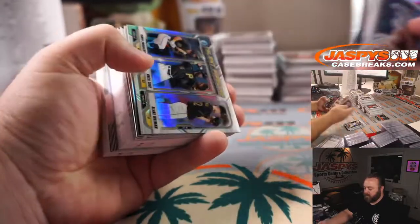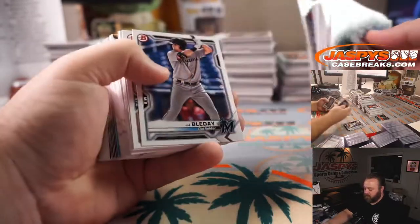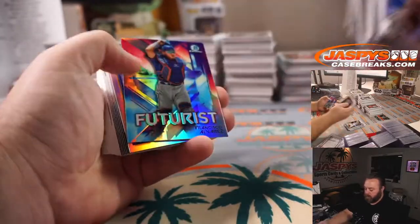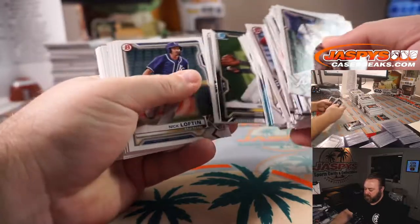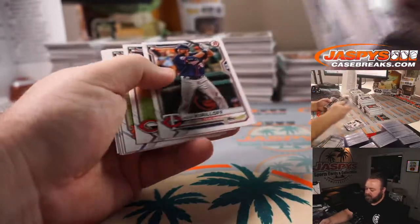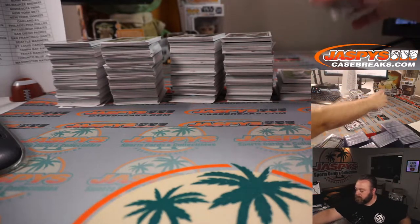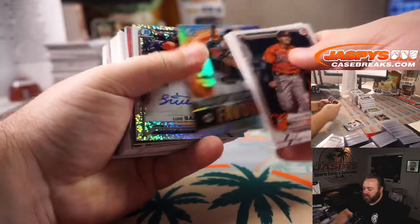Alec Baum for the Phillies, Talent Pipeline for the Pirates, and Edward Cabrera for the Marlins. Francisco Alvarez for the Mets, Fernando Tatis Jr. for the Padres, and Taylor Trammell for the Mariners. Aaron Sabato for the Twins. Joey Bart for the Giants and Luis Santana.